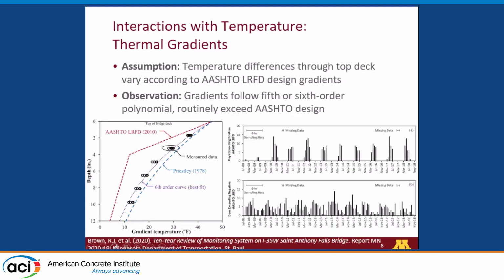We also have very high thermal gradients in Minnesota. A lot of northern states are running into this issue. The assumption is that a temperature difference through the top deck is probably going to vary according to the AASHTO LRFD design gradient, which is plotted here in red. We can immediately see that the black dots here are some of the peak gradients that we saw throughout the bridge deck, and it does not fit the AASHTO gradient at all. It fits closer to a 6-order curve here.